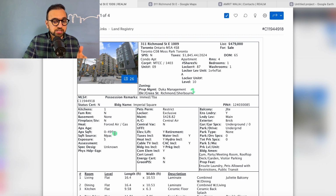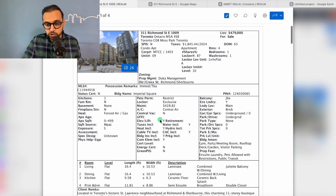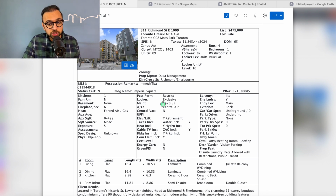It's a smaller unit, just shy of 500 square feet, but the layout is good, so I'm going to show that to you in a second. Comes with a storage locker. Maintenance fees $428, includes heat and water.